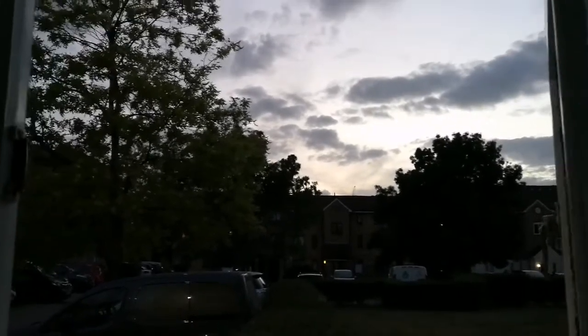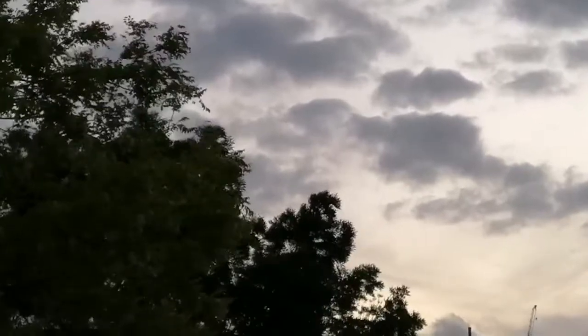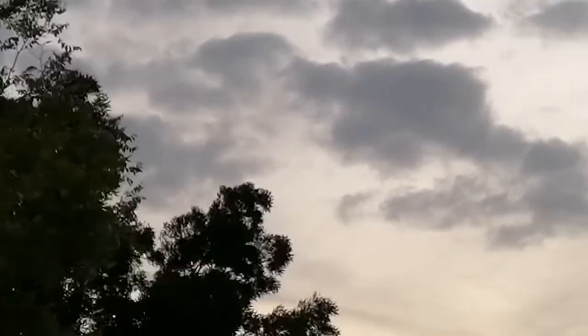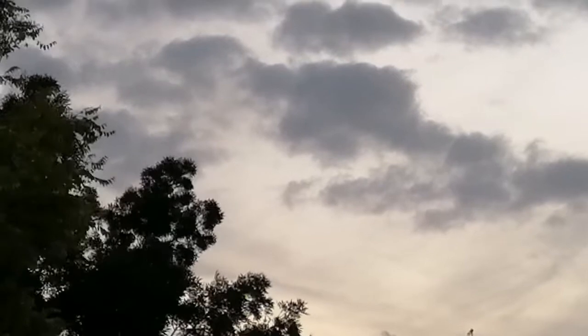Okay, in the lockdown, and we are looking toward the northwest, and I hope that I can see Venus. It should be somewhere here at the center. I don't see it, so I hope these clouds will be moving, shifting, so we can have a chance of seeing it.